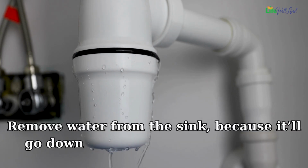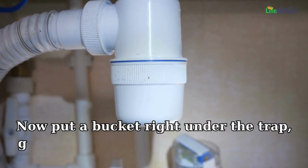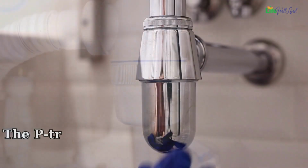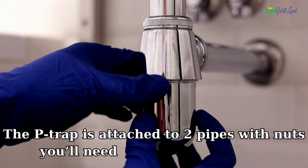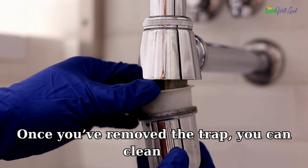Remove water from the sink, because it'll go down when you take the trap off. Now put a bucket right under the trap, grab some towels so you have them on hand, and then start. The P-trap is attached to 2 pipes with nuts you'll need to loosen to take off. Once you've removed the trap, you can clean it.